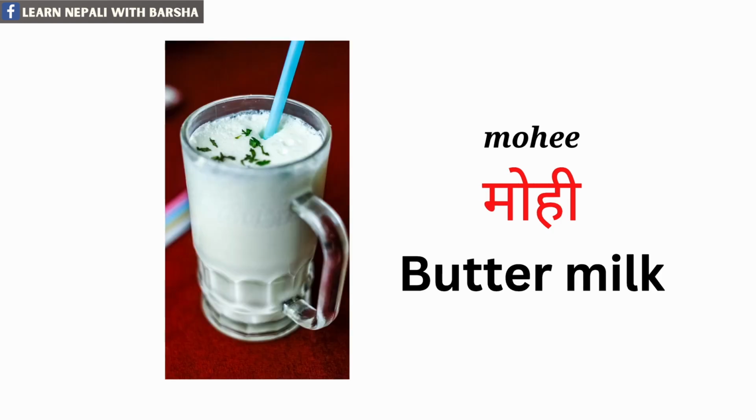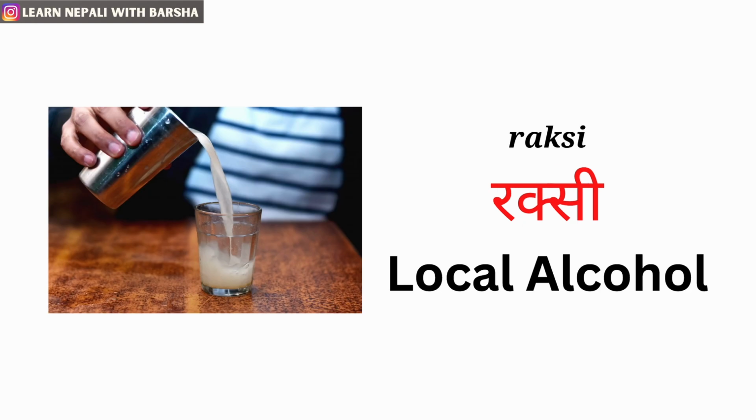Now, the next beverage is mohi, or some people might also say moi. This is called buttermilk in English. It is also one of the dairy product. The next beverage is Roxy. Roxy means local alcohol made in Nepal.